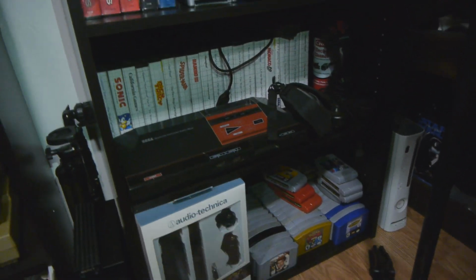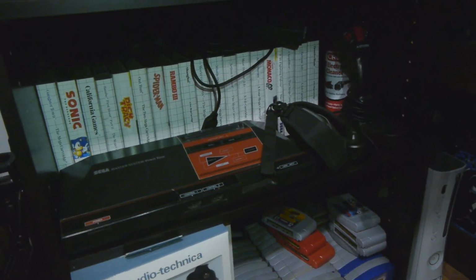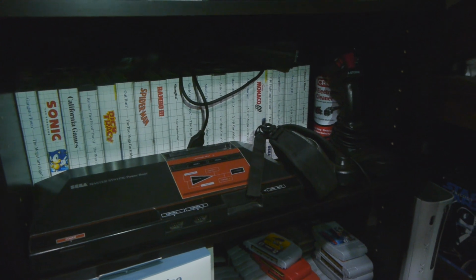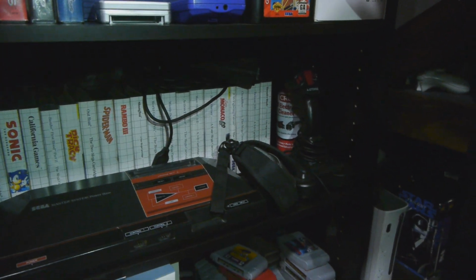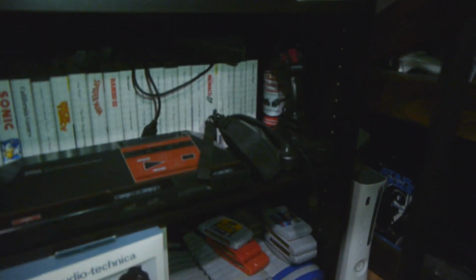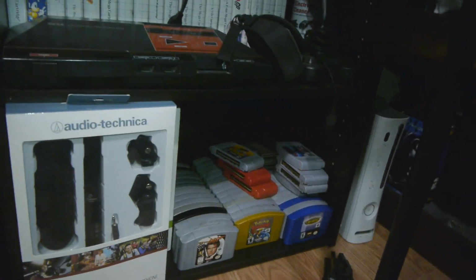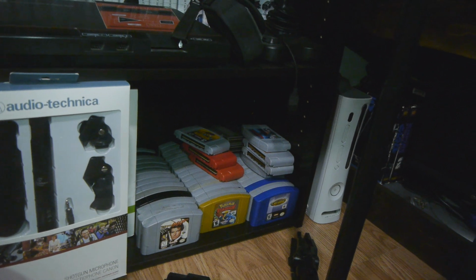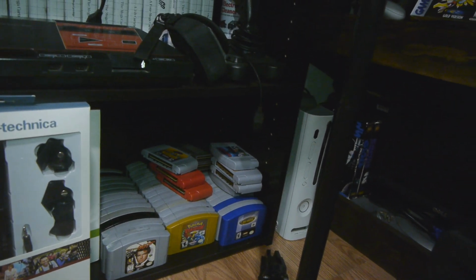One of my actual favorite consoles that I never really talk about is the Master System. It's the first video game console that I ever played, and I absolutely love it. So traveling down, there's some random stuff stacked in there. Most of my Nintendo 64 games over there.